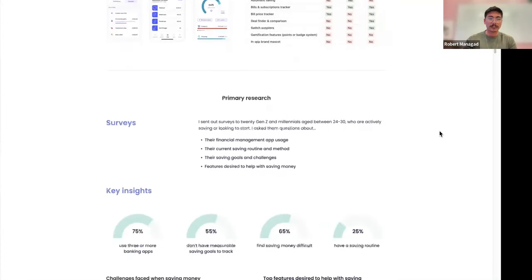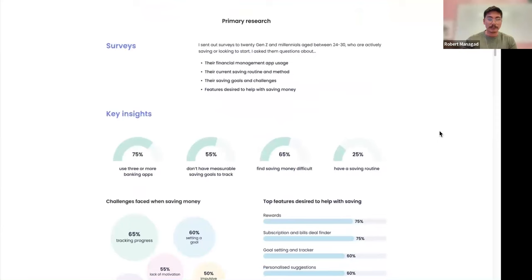Moving into a different section, I think there's a section where we have primary research. If we scroll, yeah, it's right there. We might want to do a command minus on this, just zoom out just a tiny bit if that's possible. Oh, sure, absolutely.